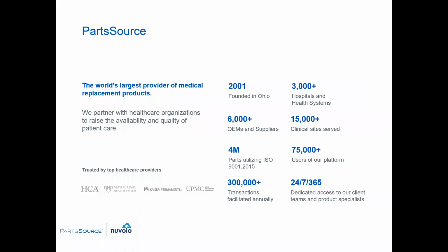Anything we can't find, we will go out and source for you. So it's not just the 4+ million parts in our catalog, but it is also any additional part that you don't want to wait on hold or have somebody searching and looking for and finding. You have a team of people that can do that for you. And our website is available 24/7, 365 days a year.